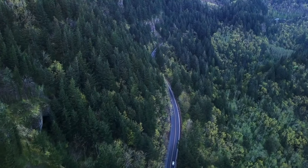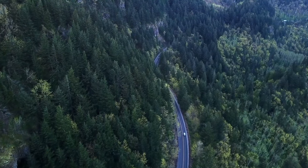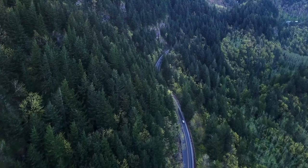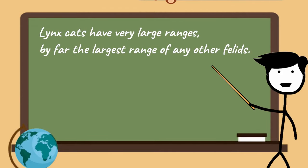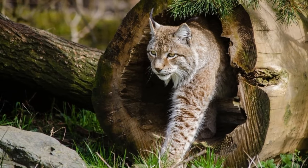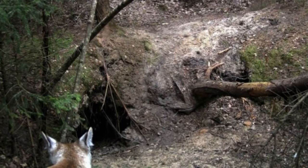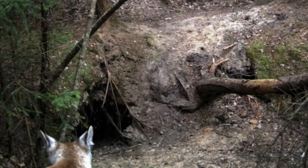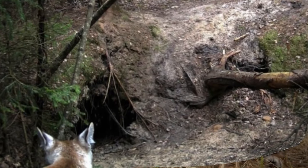Lynx cats prefer cold wilderness areas and high-altitude forests with dense coverings of grass, reeds, and shrubs. Lynx cats have very large ranges, by far the largest range of any other felids. Lynx make dens in rock crevices or under ledges. In harsh, severe weather and when breeding, lynx take shelter in caves or in hollow trees or logs.